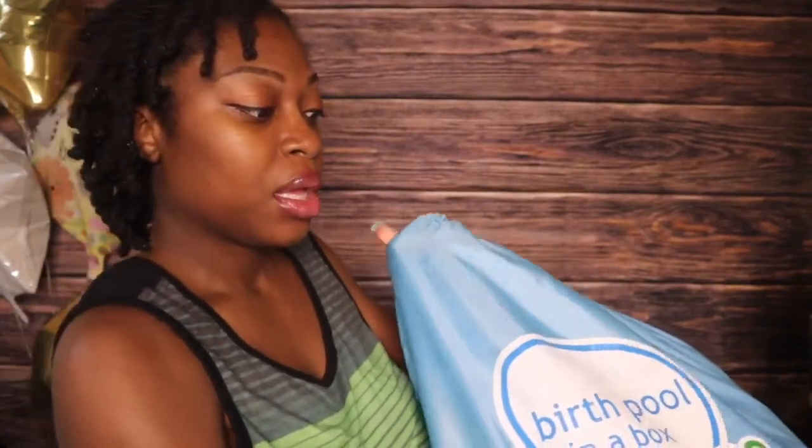But yeah, so I have a pool that was given to me by my midwife, and I think it comes with a package as far as the service that I have with them. So this is like a birth pool in a box. I'll record it once we get it set up and everything, but my main goal for this pool is to use it as a pain relief technique. I think I said that in my previous video, but basically it will not alleviate my contractions, but alleviate the pain that's associated with my contractions.